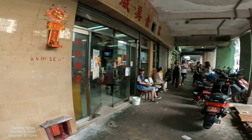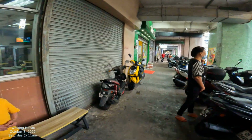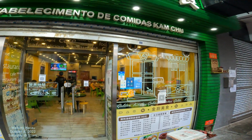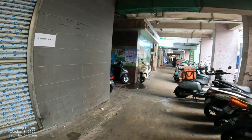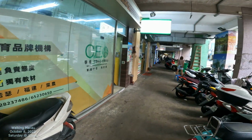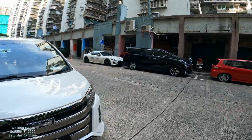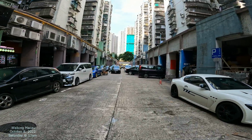Got some restaurants. This is a little comida here, a restaurant. Golden Kitchen, it's called. Such a labyrinth of cool stuff. Let's see if we can get out of here somehow. More places to sit, but we're going to go down this way. Walk into the middle of a street, and now we can see it from a different angle. Got a car coming though.